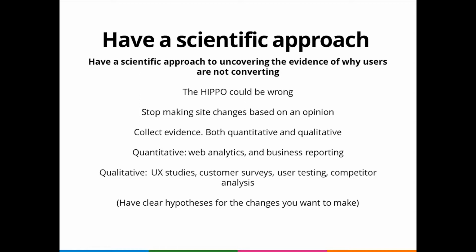And once you've got this evidence, build a clear scientific hypothesis, something like, if we reduce the clutter around our forms, then more customers will complete them due to it being easier to read.